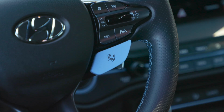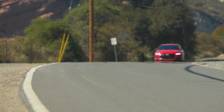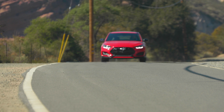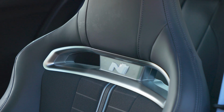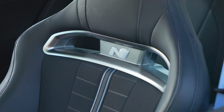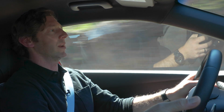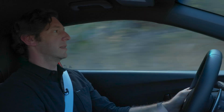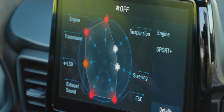It is a blast, and then the rest of the car is as great as we remember. This is such a good example of a great segment of automobile. The seats are super comfortable. The visibility is great. The engine note is good without being overpowering. And then the ability to adjust as much as you want with regards to the chassis, the steering, the exhaust, all of that stuff is very much appreciated. I have the engine, the transmission, let's see what else, the exhaust sound, and the ESC.